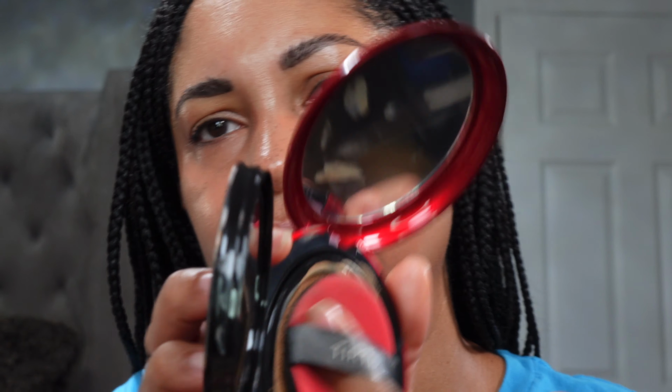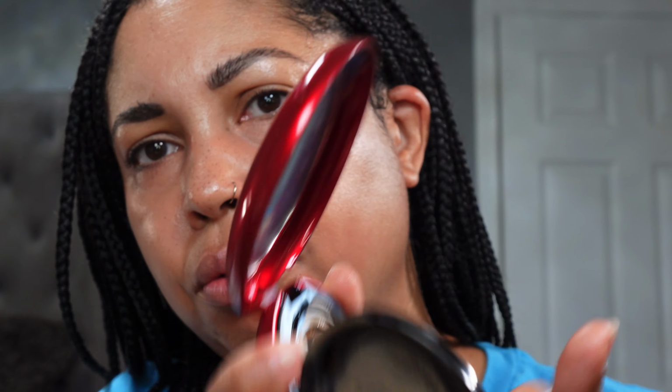So I'm just taking the puff here and I'm pressing it into the foundation. Let me know if you prefer a cushion foundation. As I was saying, this is my first time owning one. I've never really paid much attention. And I'm just going to press so you can see the foundation right there.